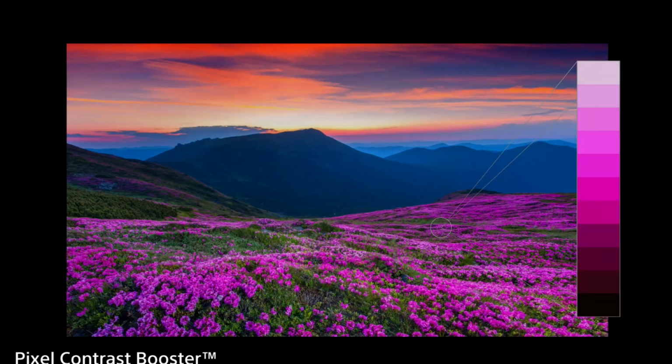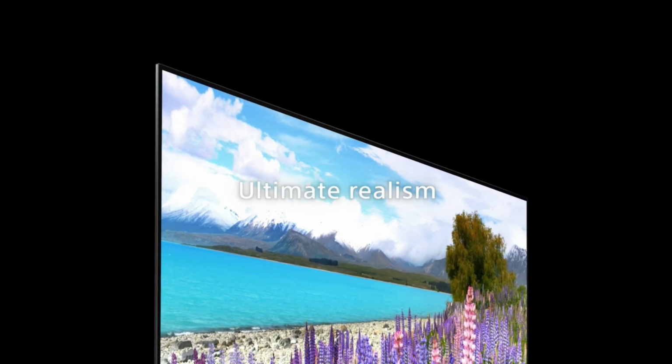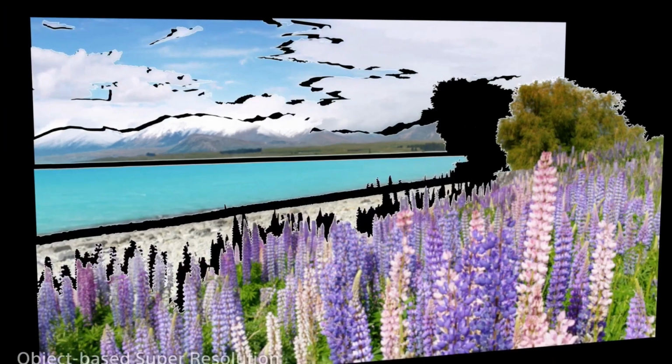Plus, with Alexa, this thing runs on See It, Say It. So you can pretty much talk to your TV and have it do whatever you want. So this is Sony's latest and greatest, a very inspiring OLED masterpiece.